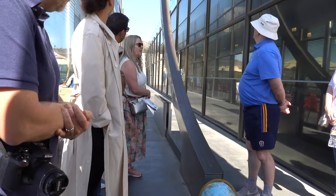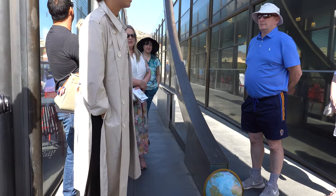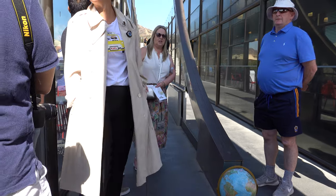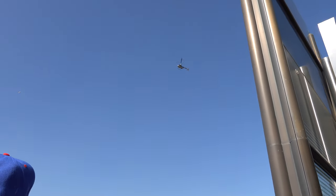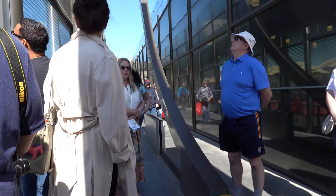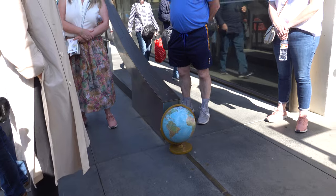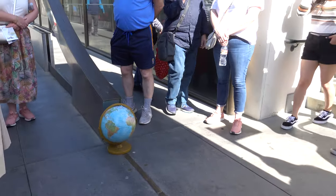And I gotta wait until he passes over. He does this to me every day. Really? Yeah. It's nuts. He's flying too close to the building. Just far enough so I can't get his tail number.